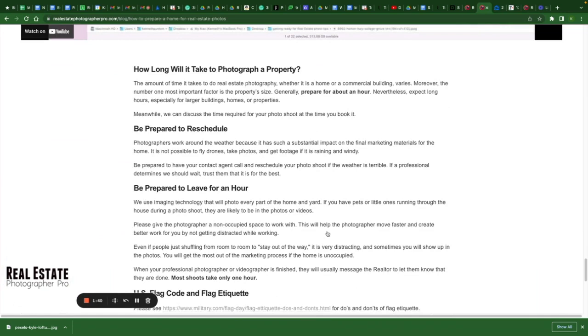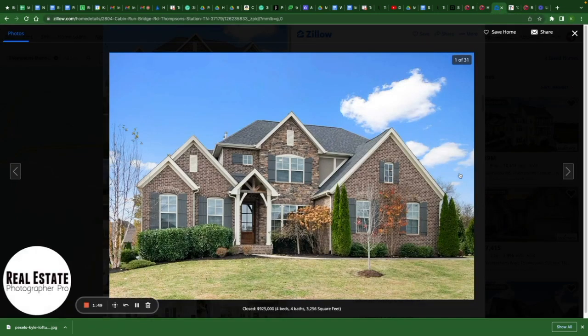But this list is always available at Real Estate Photographer Pro. Go to the very bottom and click on how to prepare a home for a real estate photo shoot. But I wanted to go through some examples of homes that were prepared and homes that were not prepared. So I'll come back to this one.